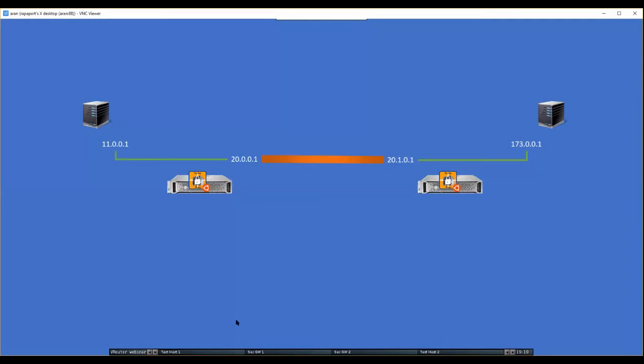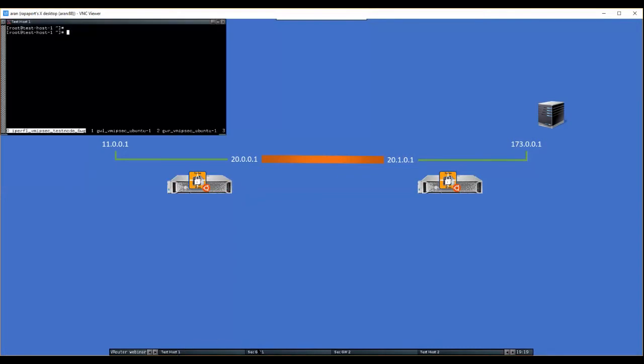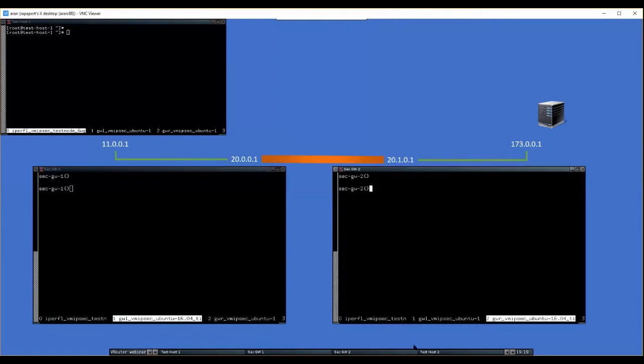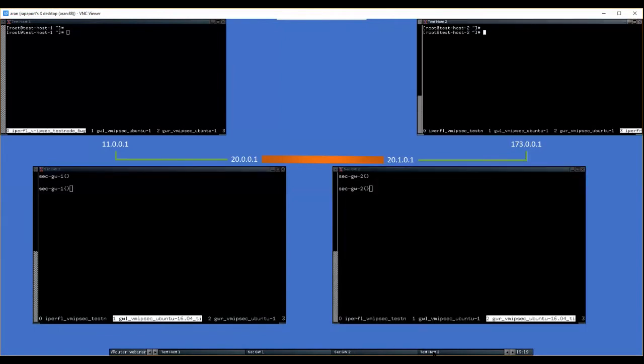So I'm going to open the consoles on the first host, console on the first security gateway, on the second security gateway, and on the second host. In this test, we use SVTI, Secure Virtual Tunnel Interfaces, to encrypt the traffic. So the traffic will be generated from host 1.